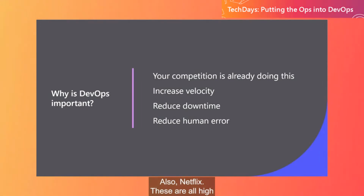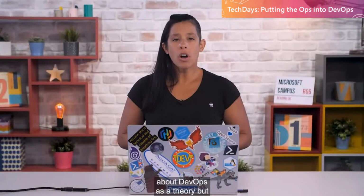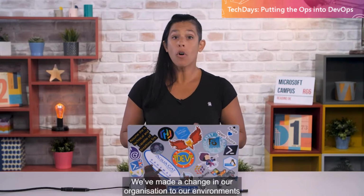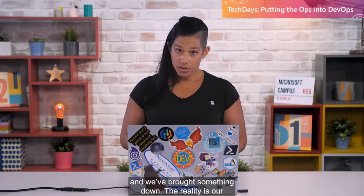Also Netflix. These are all high-performing DevOps organizations. But the biggest reason why DevOps is really important is to reduce human error. So we talk about DevOps as a theory, but it's actually a practice with hard statistical figures. Now, as an IT pro, we've all been there. We've made a change in our organization to our environments, and we've brought something down.